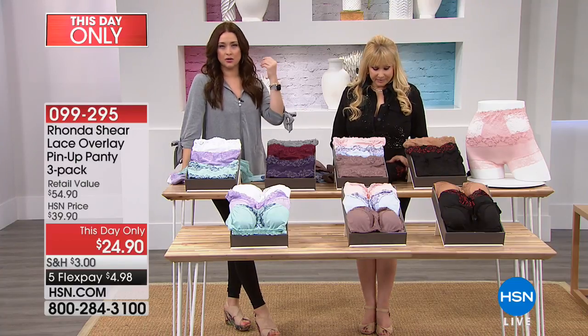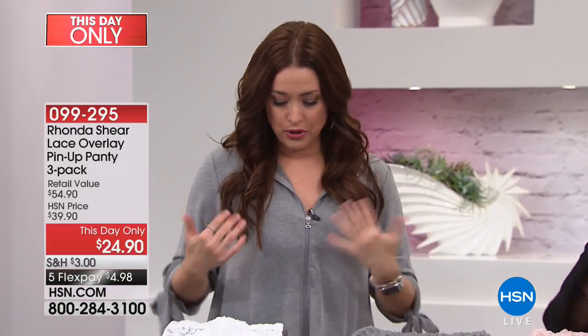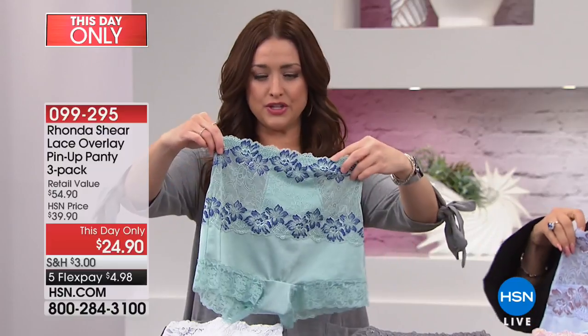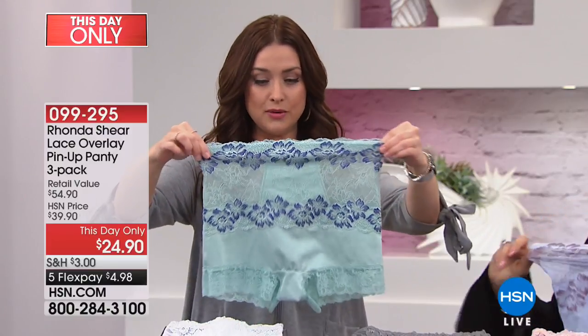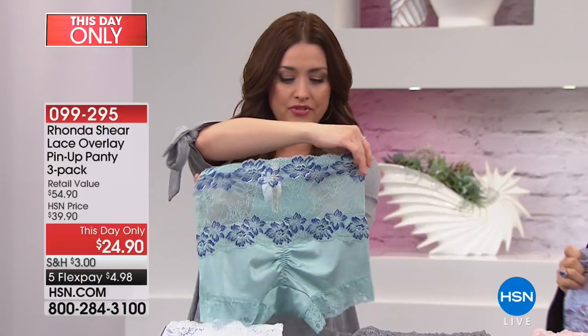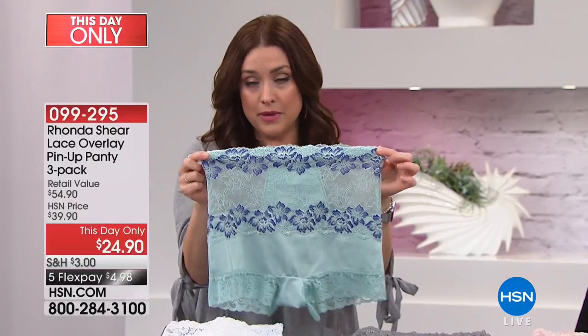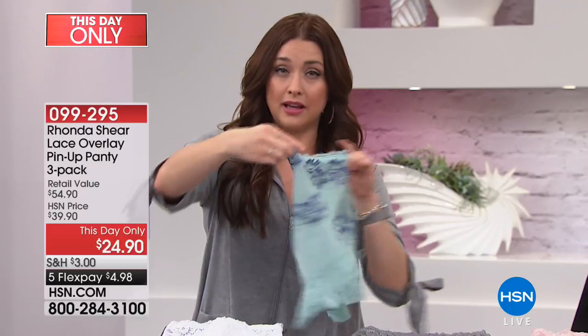And there's something so amazing when you step out of the shower or get undressed in the morning and get dressed for the day, and you put on something so beautiful, yet you look in the mirror and see everything smoothed out. When you put your clothes on, you don't have spillage over or something riding up. That is one of the many reasons you are going to absolutely love the Rhonda Shear collection.